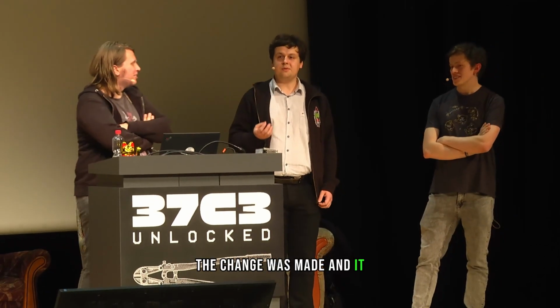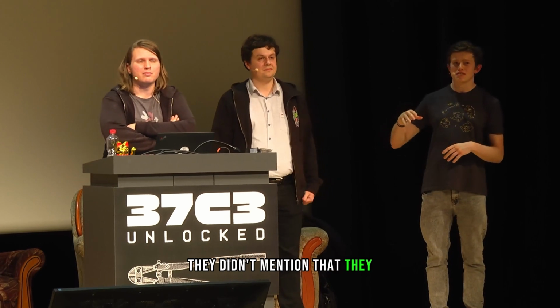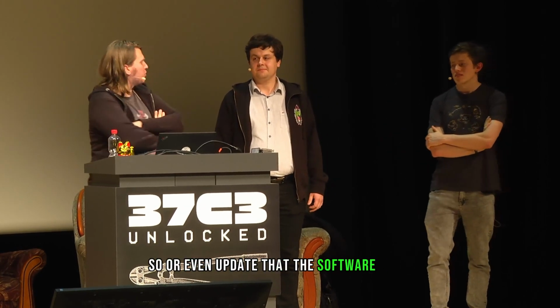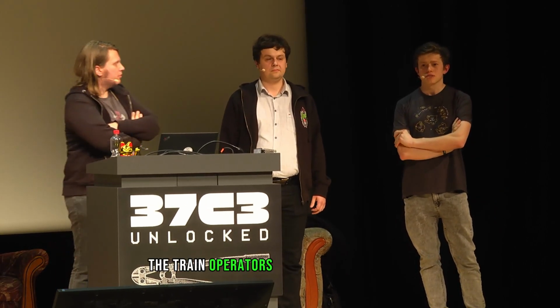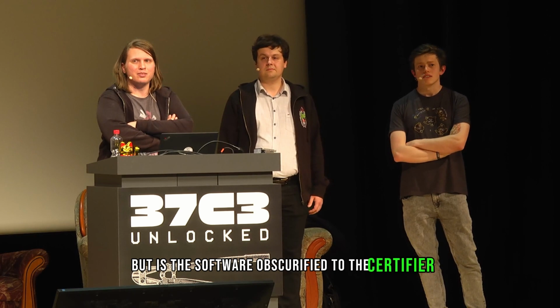On the other hand, the change was made and it was not mentioned in any paperwork from that service. Yeah, of course they didn't mention that they updated the locking mechanism, or even that they updated the software. That wasn't logged anywhere. In some cases, the train operators didn't even know that the software was changed. But is the software obscured from the certifier? That's another good question. We don't know.